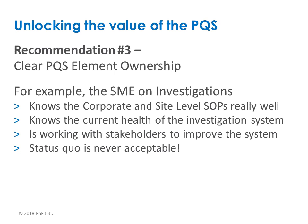So as an example, the subject matter expert on investigations knows the corporate and site-level SOPs inside and out, understands the current health of the investigation system, CAPAs that are open, how long CAPAs take to move through the system, whether or not triage is being appropriately applied, these sorts of things, and is working with stakeholders to improve the system. A complex system in a large company with multiple sites, well, this is not an easy task, and many stakeholders are involved. But nevertheless, as I mentioned early on, the status quo isn't acceptable, and we need to be continually moving to improve the system.